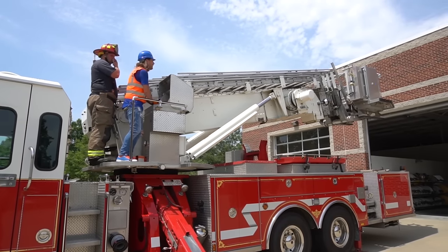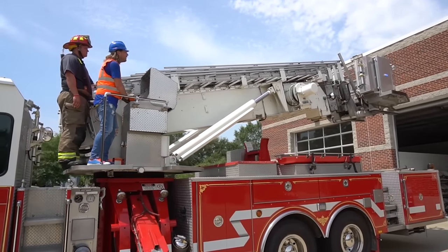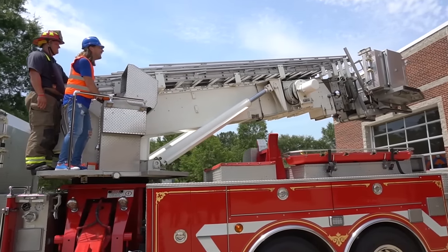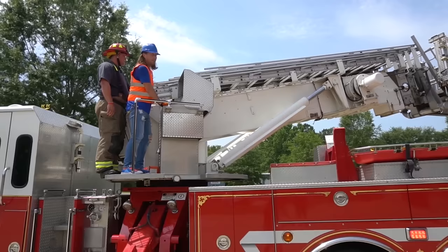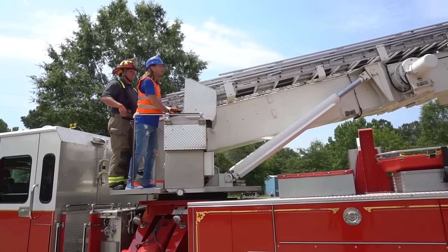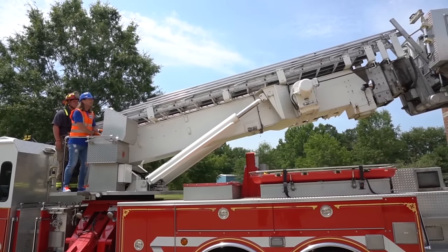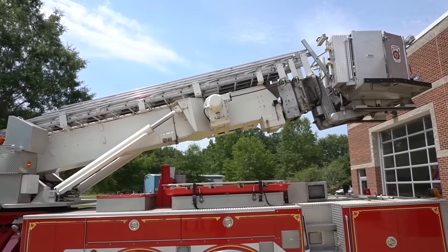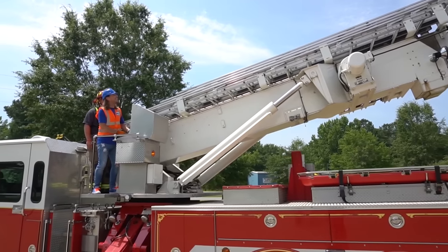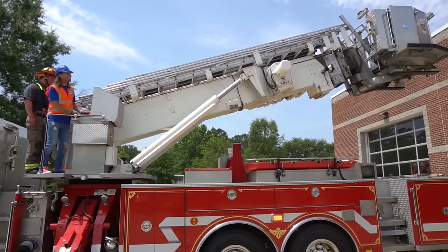We can spin it. We can go counterclockwise or just to the left. Yep. And we can go clockwise. Check this out. Isn't that great? All right, and then also we got something really, really cool. We can climb up really high and we can extend the ladder.